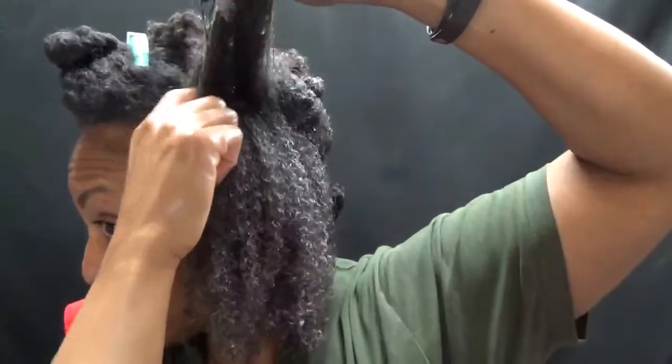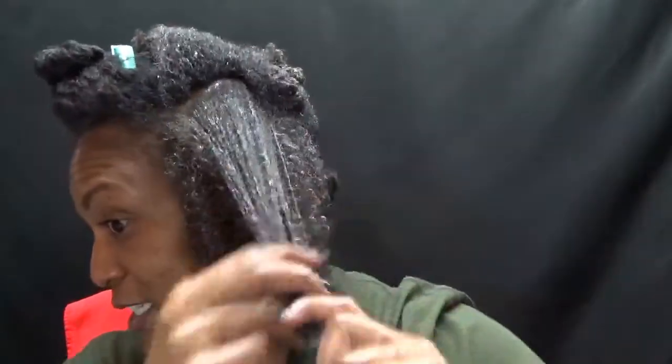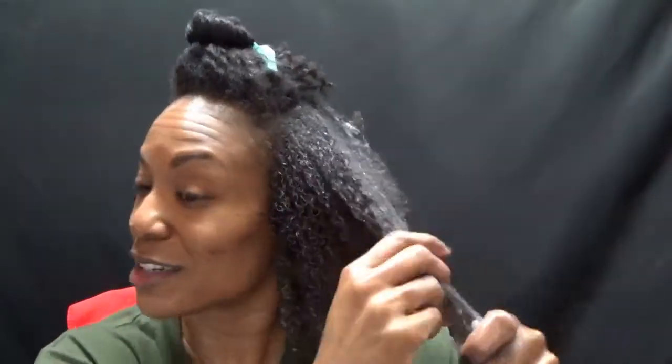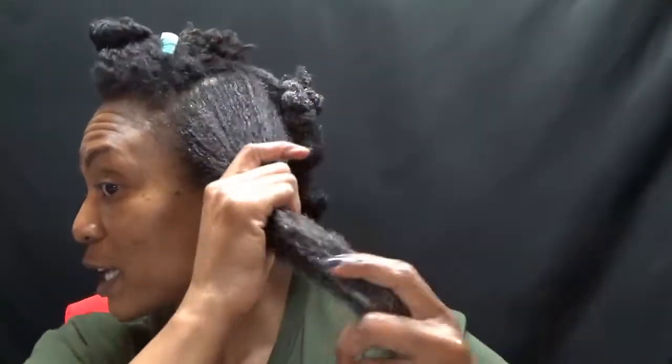But the key is to be gentle, be very gentle. If you have not washed or moisturized your hair in a while and it is feeling dry, please, please, please don't pull at it. Don't yank it, don't cut it. You want to treat your hair like fine silk. I heard that in cosmetology school years ago, and that always stuck with me. Our hair, even coarse hair, is still hair. A certain amount of friction or manipulation will still cause it to break. So you want to be extra, extra careful.